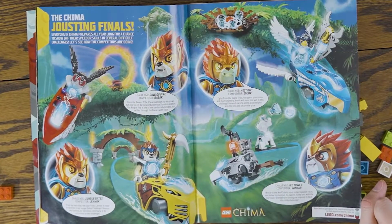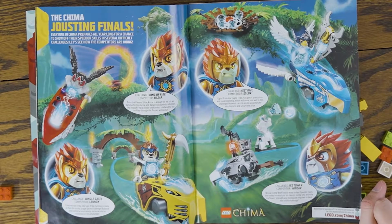All right, next page we have Lego Chima. I have to admit, Legends of Chima was not something I ever really got into. I never had any of the sets, so unfortunately I'm really not sure what I'm looking at here, but we have the jousting finals. These all look like sets too.